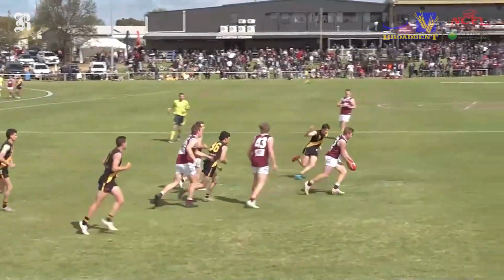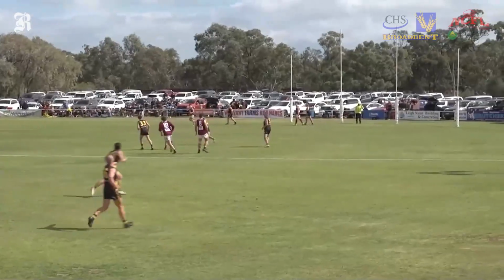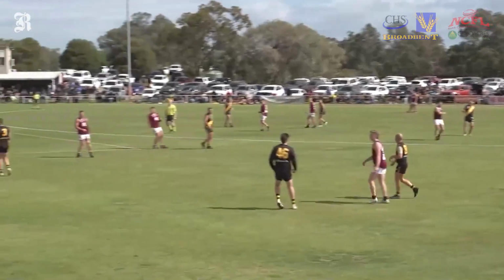Not quite sure who found the footy there, but it was a bit of a scrappy tackle. And he dropped it, but it went forward, and Barker in a one-on-one, but... Poona's done the one-handed mark. So they've moved White back onto Barker, have they? White's gone back.